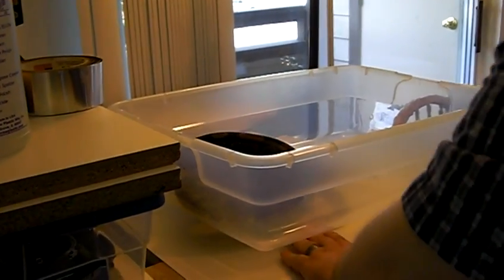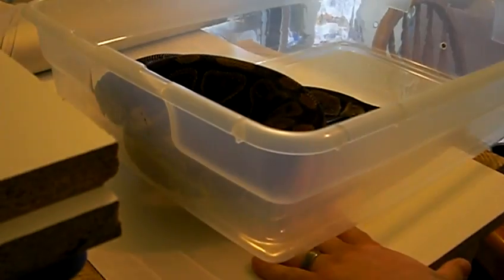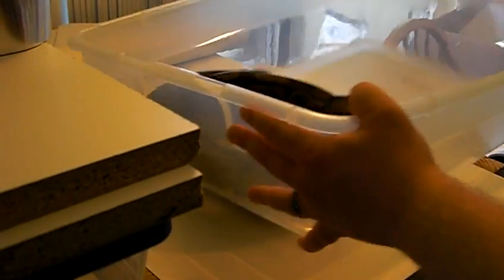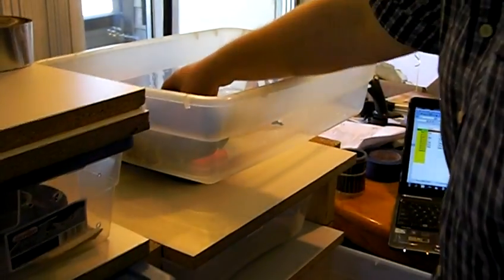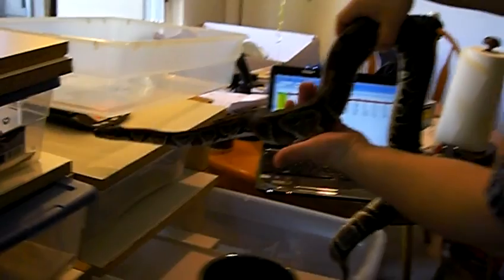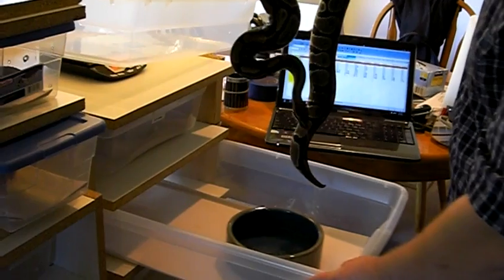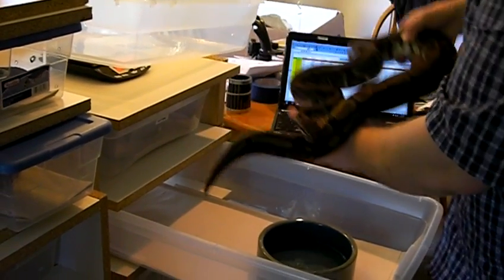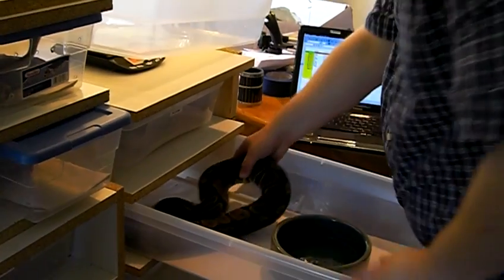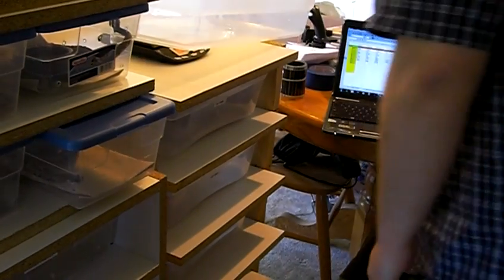Oh, didn't mean to do that. Sorry, girl. Gonna hold the weight. Actually, sorry about that. I'm gonna redo it. Hold the weight. 2,059. So she lost a little. That kind of sucks, but she didn't eat for a couple weeks. Not a big deal. So this is my dark normal. Cool looking snake. Gonna put her with my spider. Come on, girly. Work with me now. Okay. So that's 2059.